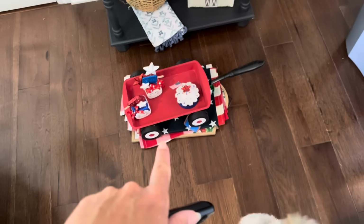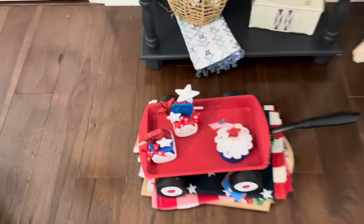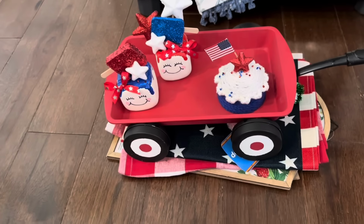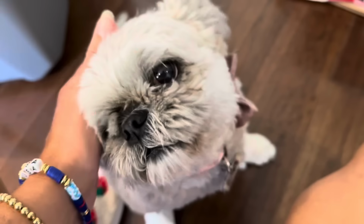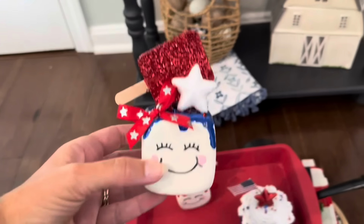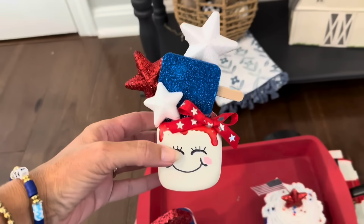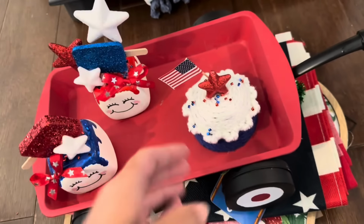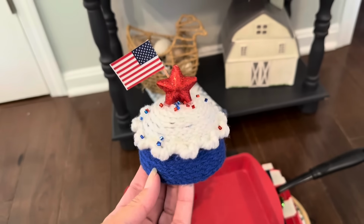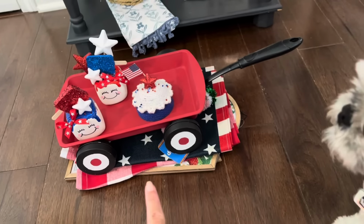Look, y'all. There is the little red wagon we made together. Shoot, when I'm decorating, I'm gonna make the biggest mess. But look, there's a little red wagon we made. I'm gonna get your treat, I promise. Oh my gosh, you're so adorable. Yeah, look, Bailey. So we made this one together last year. Little marshmallow people. And we made this one. I love it. This is a little marshmallow topper, like a little hat, but it looks like a little cupcake. I think I'm gonna decorate our table with this. And then we need to do our little wagon too.